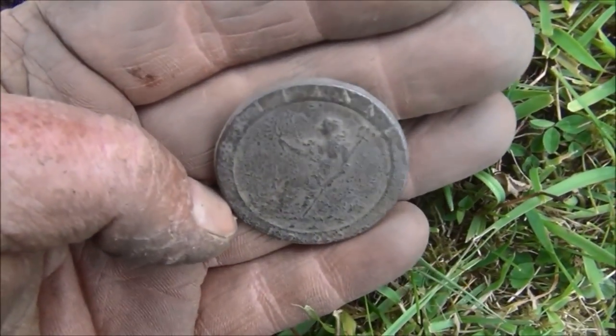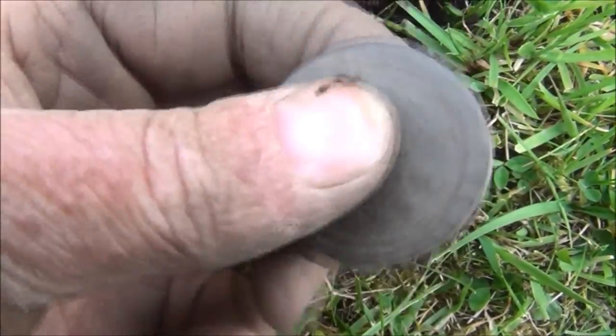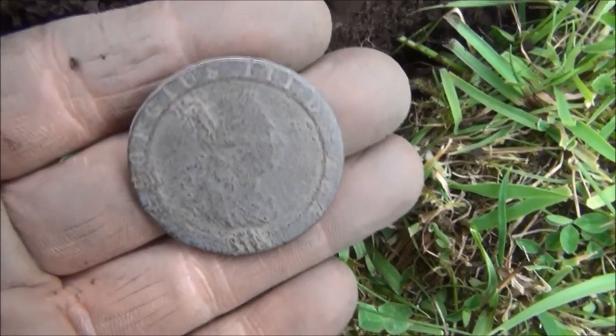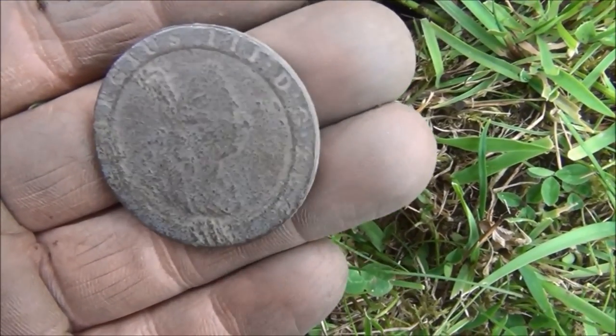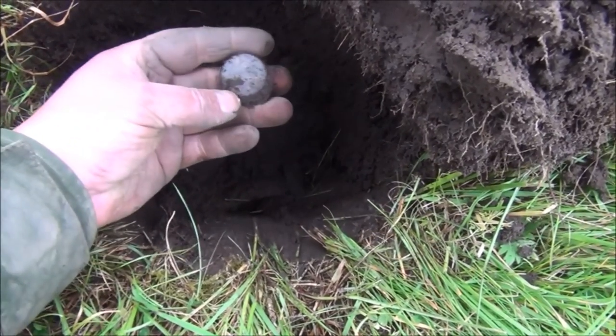That's the cartwheel penny quickly cleaned up. You can just see Britannia, 1797. George III. I think when that's cleaned up, it's going to be in pretty good condition. This one's reading 1225.